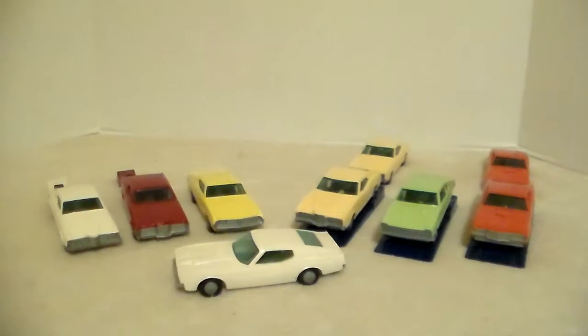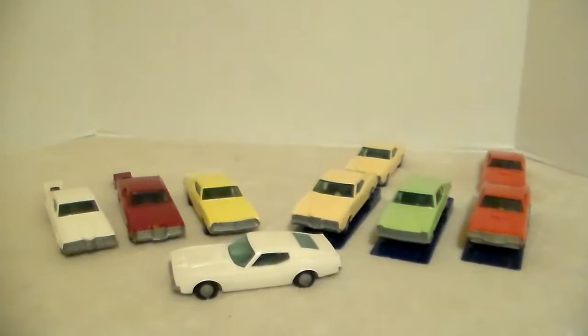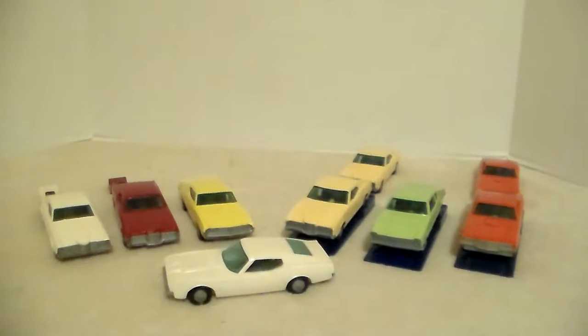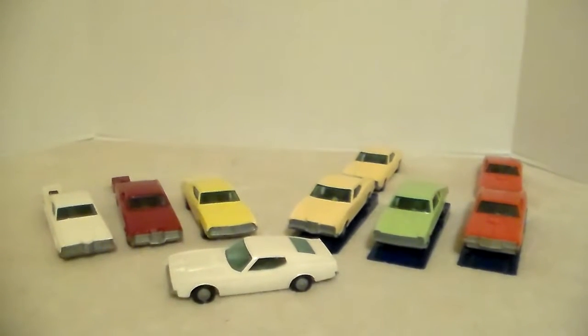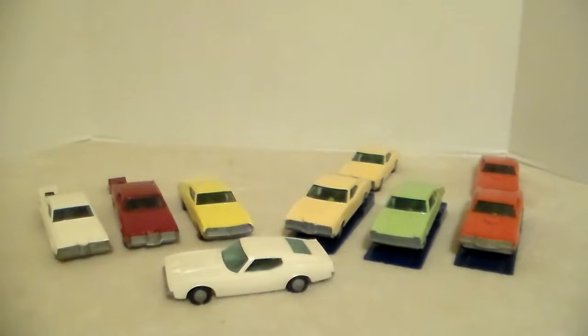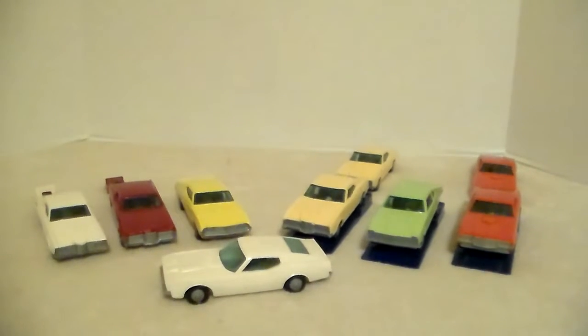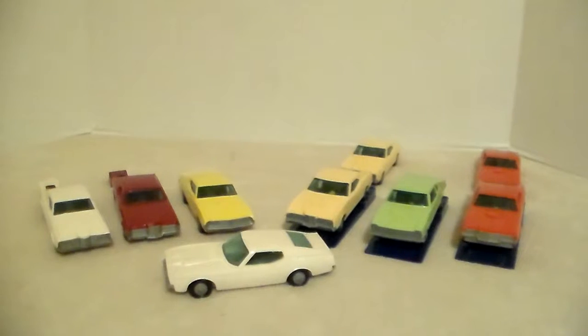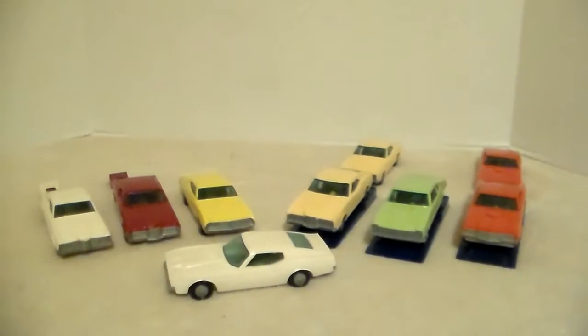It was an interesting yard sale. The few I've been to lately have really been nothing that appealed to me, except this yard sale. I bought a few items, and I'm going to do another video of some other items that I purchased. But I bought this lot of cars.